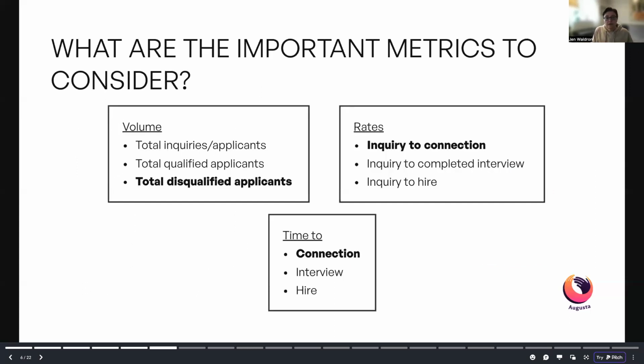Okay, so there's a million things you could measure, like nonstop, right? But what we've narrowed down here is some of the top things to measure. And it's primarily because they are some of the biggest, baddest levers in your process that you can pull on. So there's three buckets: your volume, your rates, and your time, essentially. So there's three things I put in bold here: total disqualified applicants, inquiry to connection, and time to connection.